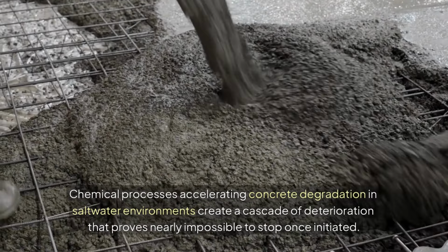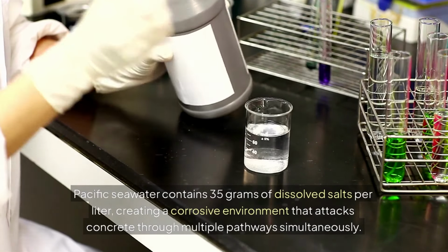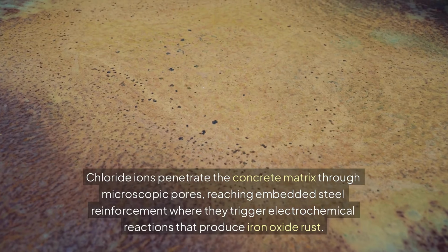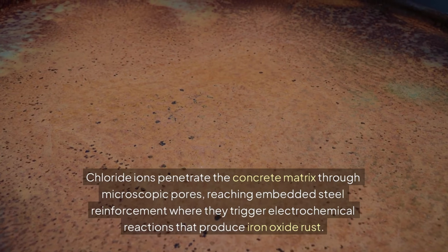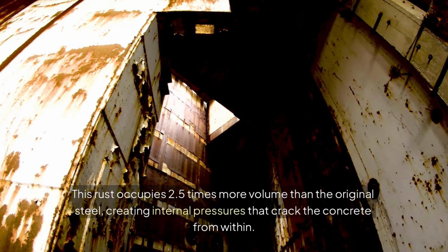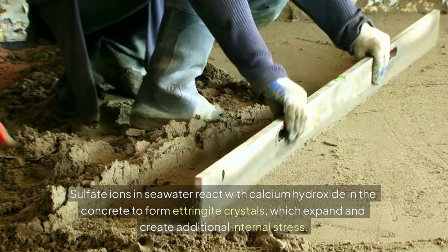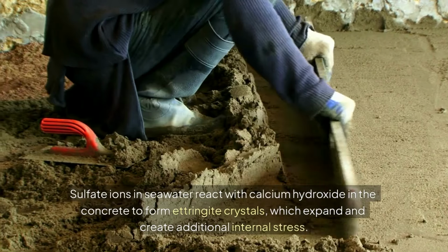Pacific seawater contains 35 grams of dissolved salts per liter, creating a corrosive environment that attacks concrete through multiple pathways simultaneously. Chloride ions penetrate the concrete matrix through microscopic pores, reaching embedded steel reinforcement where they trigger electrochemical reactions that produce iron oxide rust. This rust occupies 2.5 times more volume than the original steel, creating internal pressures that crack the concrete from within. Sulfate ions in seawater react with calcium hydroxide in the concrete to form ettringite crystals, which expand and create additional internal stress.